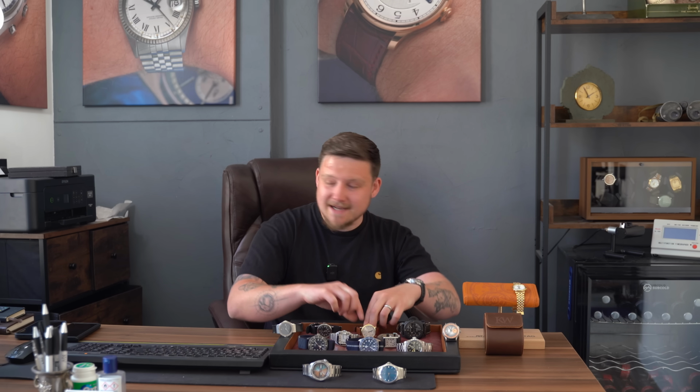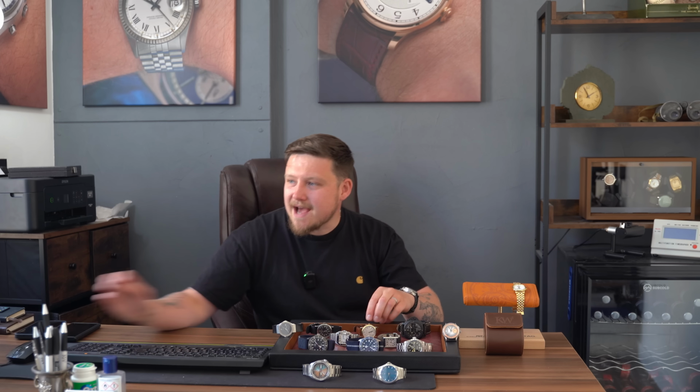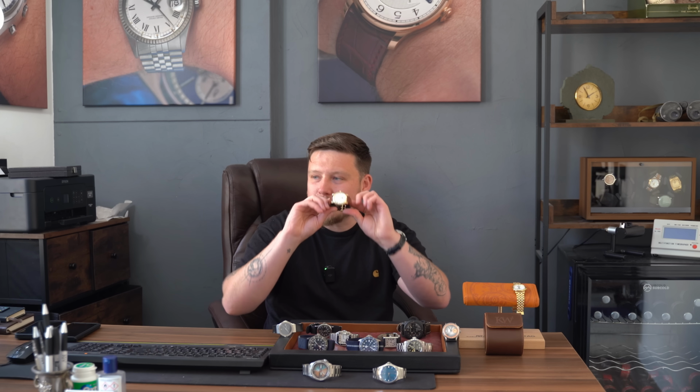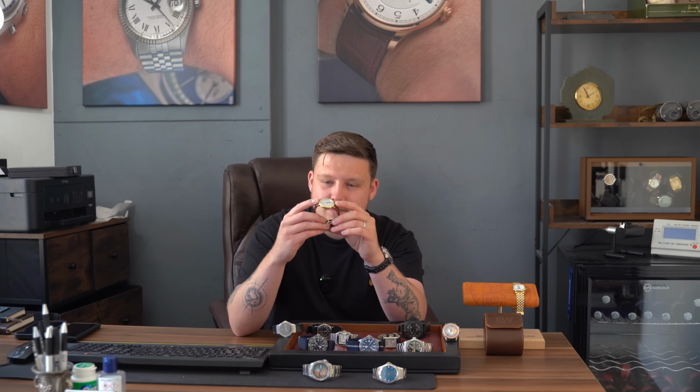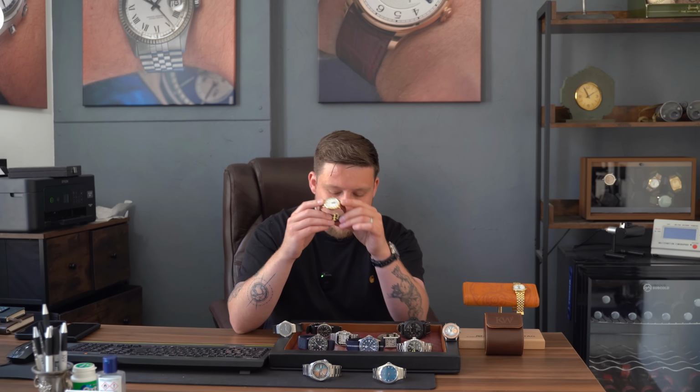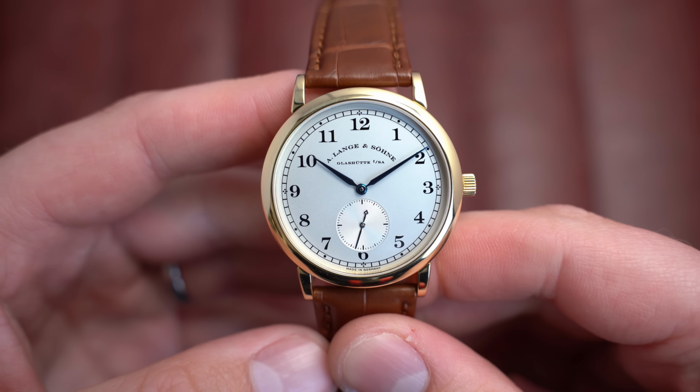So yeah, now that's out of the way, let's crack on with what you're here to see. As the watches on the table, we're going to start with a gorgeous A. Lange 1815 18 karat yellow gold from 2006 with its box and paperwork. Let's take a closer look at this one. What a watch to begin this week's episode with.